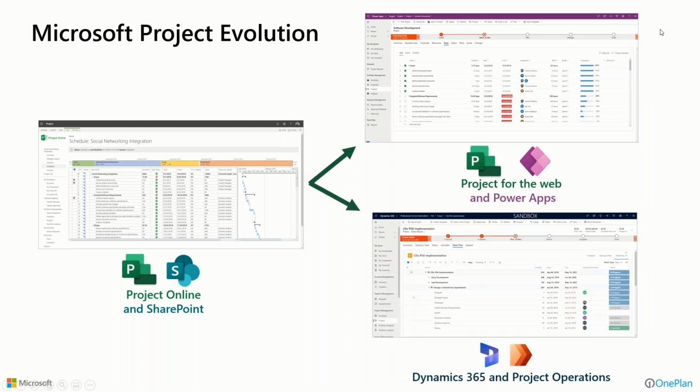They've also, in the Dynamics world, moved to a solution called Project Operations, which is more geared towards that professional services organization, the ones that really have to have granular rate structures and billable efforts to internal and external customers and such. And these are the areas that Microsoft is investing into for future solutions for portfolio management. And depending on your use cases and your needs, one of these will be able to fill the bill for you. But eventually, these are going to fully supplant Project Online.